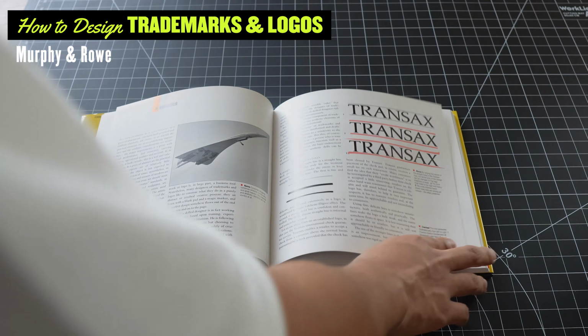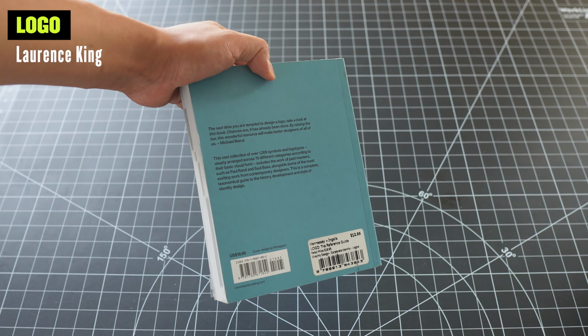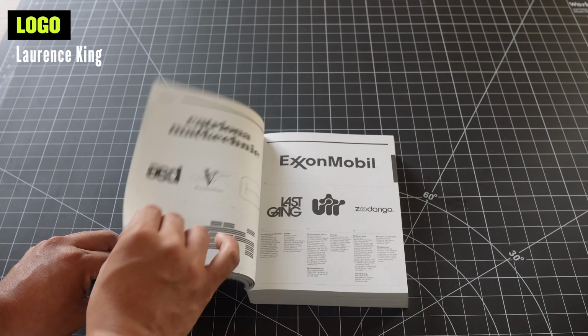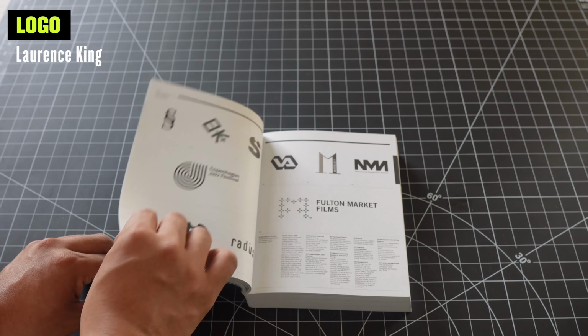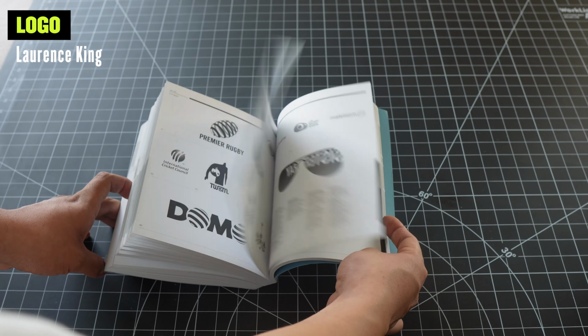Next is Logo. What I like about this book is the size. I can easily carry this inside my bag, very convenient if I want to take it with me. Most logos that are shown seem to be very corporate. Other than that, it's a nice book to have and very affordable.